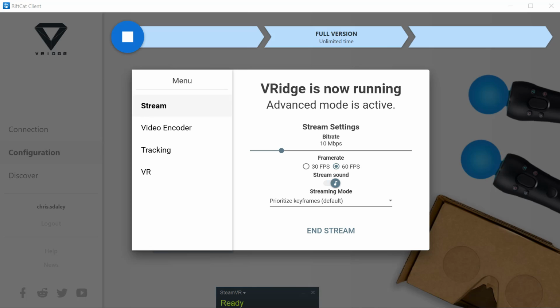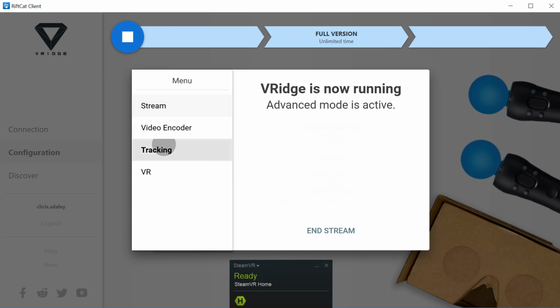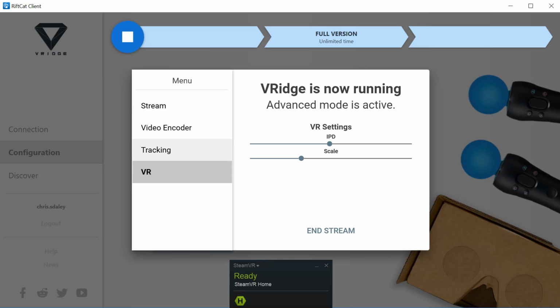Now that Steam VR is up and running and the stream is going to my phone, you'll see here that there are a number of settings that we can actually adjust on the fly. You can adjust your bitrate, your frame rate, the streaming mode, if you want to turn sound streaming on or off, all while everything is running. You can also change your tracking settings to help tweak it and make sure you're getting the best head motion as you can. And of course, you can adjust the IPD and zoom from here as well. Being able to do all of this while in game and while the stream is running and directly from your desktop is such an amazing improvement, and it makes getting everything set up correctly 1,000 times faster and easier.